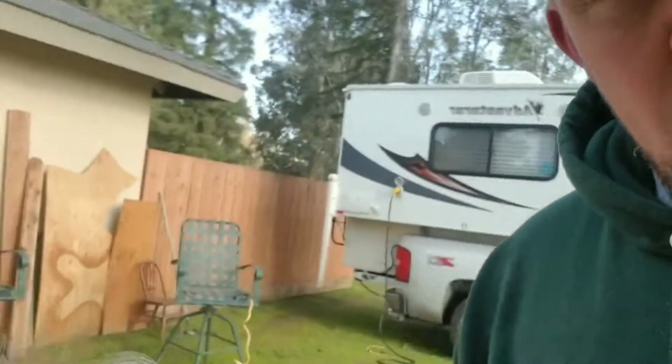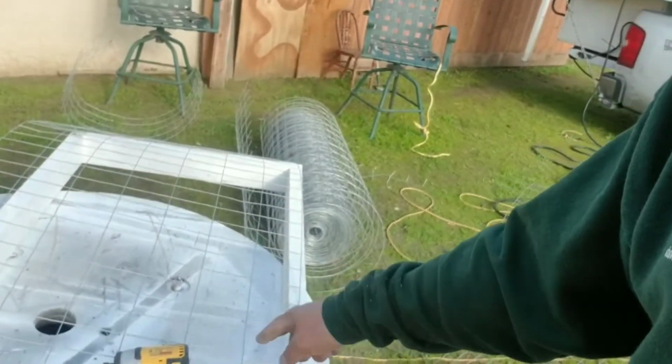Quick update. Stupid rabbits are fighting. So I'm going to divide them. All 3 of them are going to be divided. They're all going to be on their own. So I basically just cut another box out of 2x4s, the width of the fence line, throwing some fencing on it. And yeah, hopefully this will keep them away from each other.